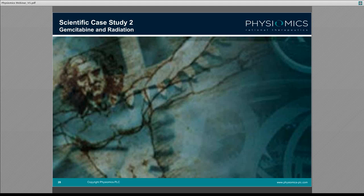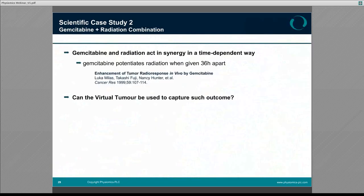The second case study that I'm going to show you is a combination of gemcitabine and radiation. This modeling was made only with literature data. So we know that gemcitabine and radiation act in synergy in a time-dependent way. This was shown in an article by Milas in 1999, where he showed that gemcitabine potentiates radiation when given 36 hours apart. So can the virtual tumor be used to capture such an outcome?